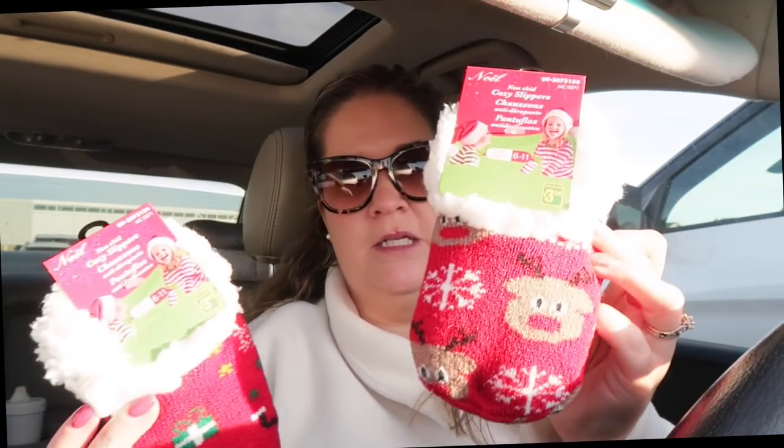These I'm so excited about. I've been looking for slippers for the girls all over the place, and they had these ones. They're size 6 to 11. Violet's in size 5 right now and Rose is in size 9, so I'm hoping these work for the girls. But reindeer ones and then little present ones. They call them coffee spoons, but I like how deep they are. These are going to be fantastic for sensory activities for the girls.